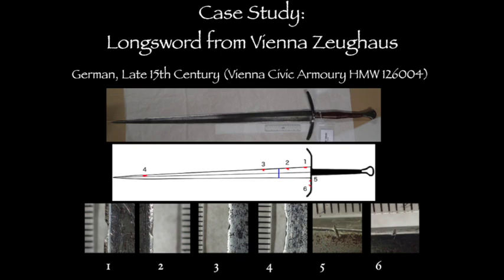And then finally, points 5 and 6 are some of the few instances we have of damage actually to the quillons, the guard. Again, like damage located towards the strong, this could be an indication either of defensive damage or offensive if it was used to bind while making an attack of its own.